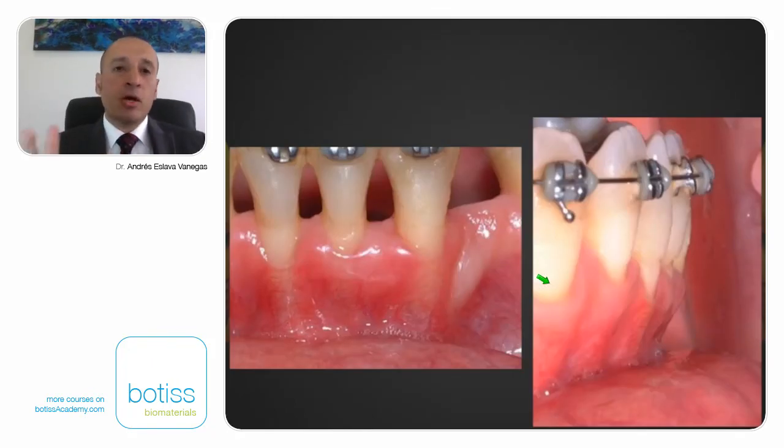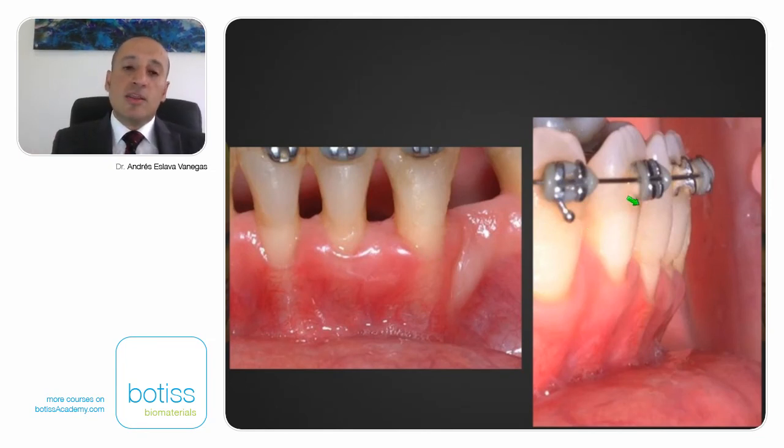This is the last one because this is my first case when I used dermal matrix. This is about 10 years ago, because some people ask me, how stable is this? And you can see here is a patient in his mid-50s. He is class 3, he's a prognathic patient. He doesn't want orthodontic surgery. And the orthodontist told me, Andres, we need to put these teeth to the lingual side, but we're having problems in here. And you can see there is no keratinized tissue in this area.